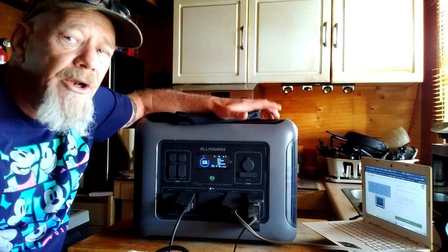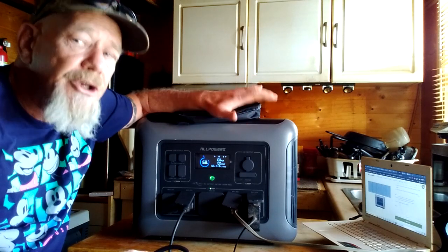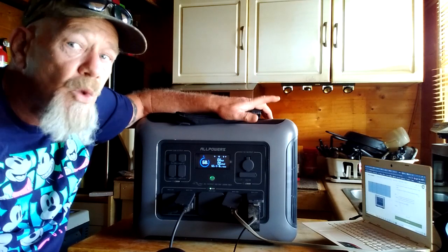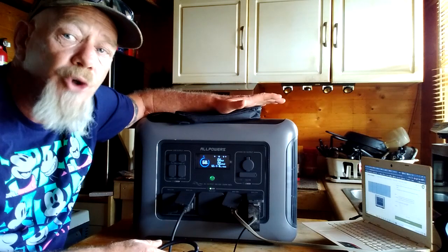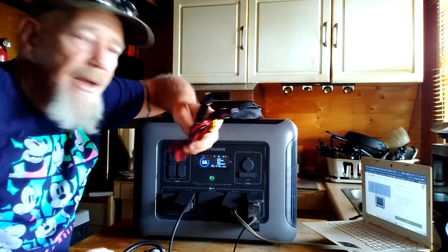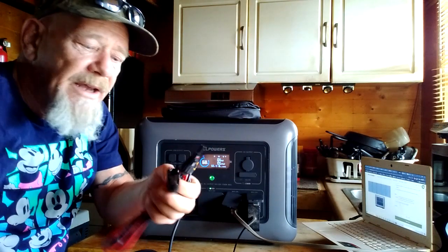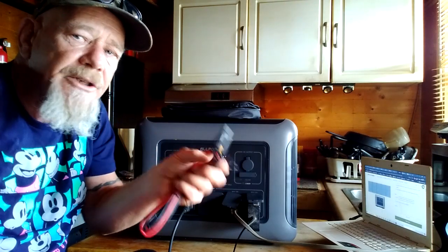That is actually higher than a lot of these other units that I've looked at that only take maybe 800 watts. This unit can handle up to 1,000 watts in solar, which makes it a little bit better for people like me that live off grid, that use solar all the time. And I really appreciate that ALLPOWERS included this MC4, or this is an X260 cable that plugs into the back of this to charge up.